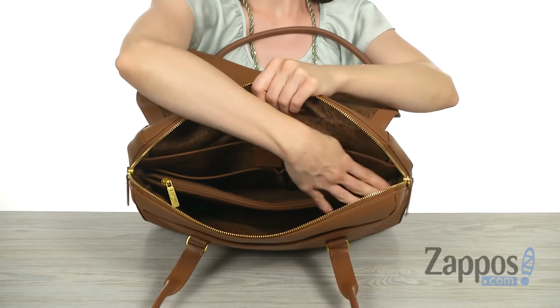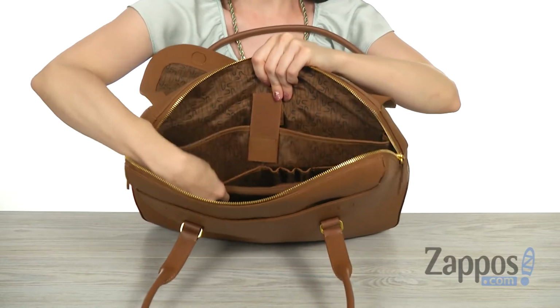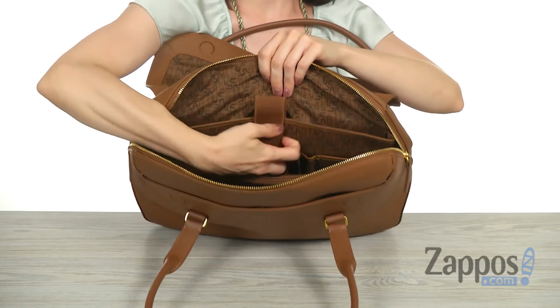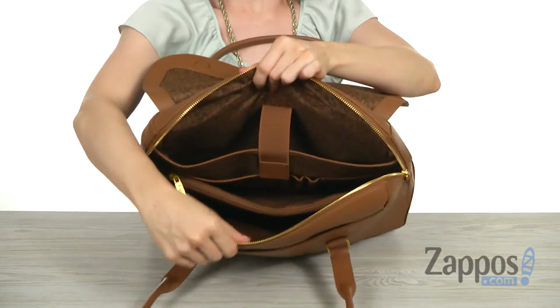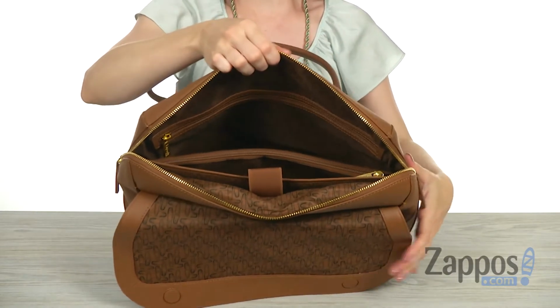There's a center divided pocket right in the middle. You could put a tablet or your cords for your laptop with this laptop compartment in the back that has a hook and loop strap to keep it nice and secure. Also offers a few slip pockets as well as a large zip pocket against that opposite wall.